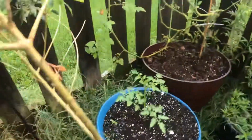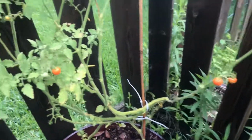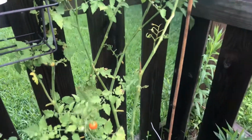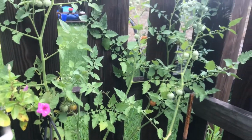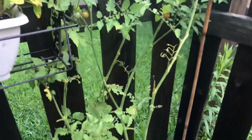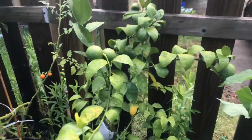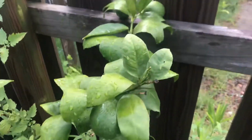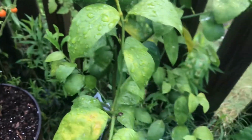And next to my olive tree over here is another cherry tomato. And these cherry tomatoes are nice and sweet, and it's still going. At first I thought it wasn't going to do anything, but it's grown tall and produced a lot of cherry tomatoes so far. Lemon tree is still doing fine. Plenty of lemons on it, and I'll be glad when they finally get to the point where I can get some lemons.